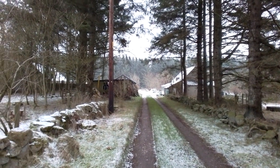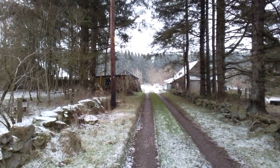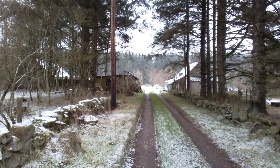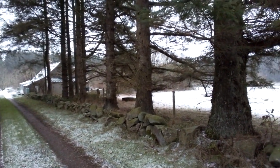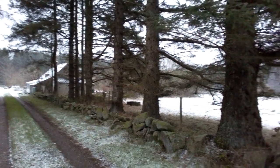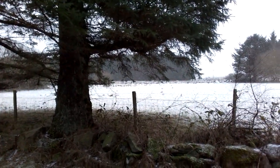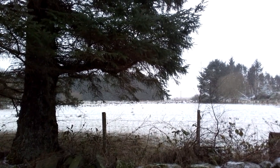The view back to the house and the woodshed and the workshop behind. These are some of the bigger trees. The ones near the house, I'm planning to cut down some of them. And you see, this is what we call the hay field nearby, and in the background is the forest.